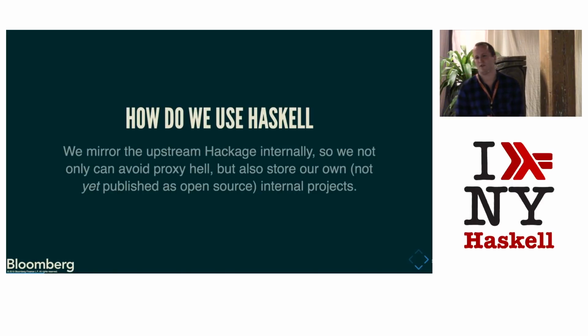But we also store our own personal projects on our own internal Hackage, which is pretty useful because it makes it pretty easy to work with either Stack or Cabal or whatever you're using to build your projects.